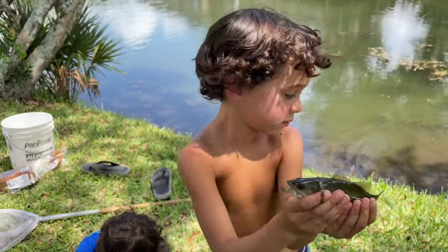He's so particular. Well, we have to get going because those shiners, there's no aerator around them. I gotta bring them home, so let's go.